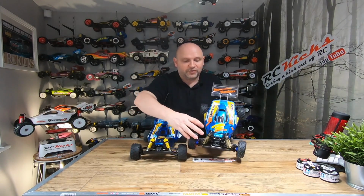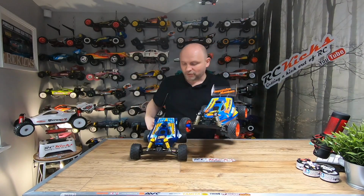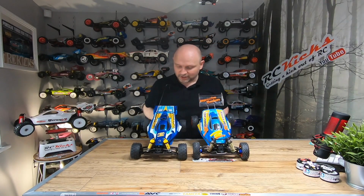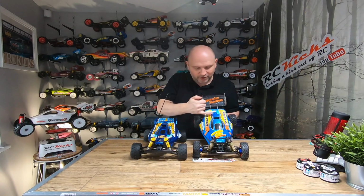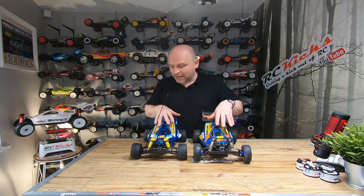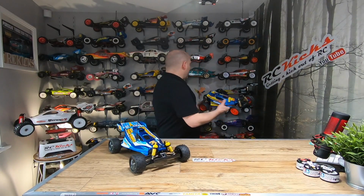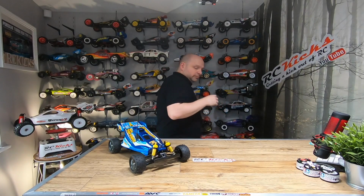They've removed this section. These bits are here, but not this. So that body is actually different. This is also different across here as well. This has been shaved down. So not the same, not at all. So, and that's part of, that's the thing about this car.